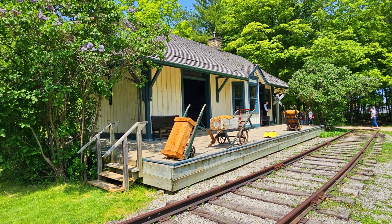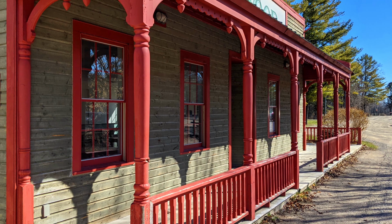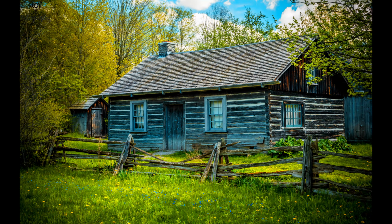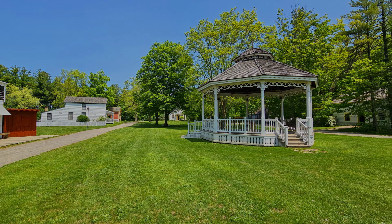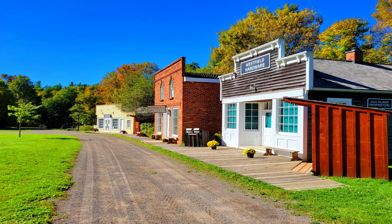Also fun is paying a visit to the Reproduction General Store, complete with traditional candies for purchase, as well as the Maple Sugar Shack. If you're traveling with kids, encourage them to dress up in the period costumes provided. Guided sightseeing tours are available, and regular demonstrations of skills and crafts are held throughout the day.